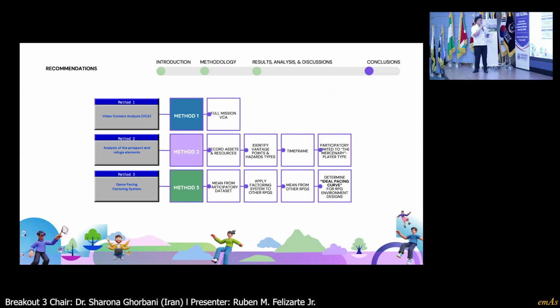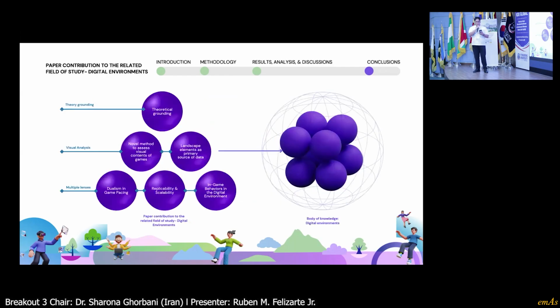Next slide, please. So this will be my last slide. Ultimately, the contribution of this study extends beyond game studies. First, it provides a theoretical bridge between environmental psychology and digital environments. Second, it introduces a novel visual and spatial analysis method for examining game content. And third, it positions landscape elements as primary sources of behavioral data rather than merely aesthetic fixtures. And most importantly, it demonstrates that game pacing can be understood through spatial dualisms, creating a framework that is replicable, scalable, and applicable across multiple digital environments.